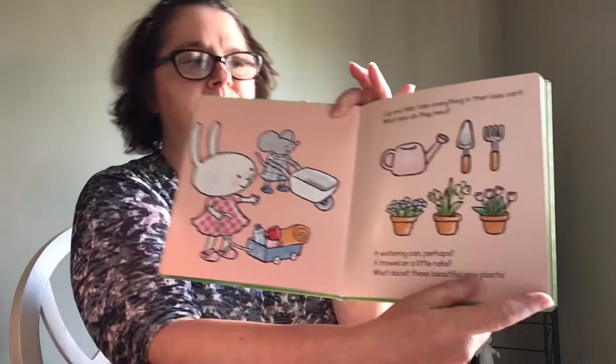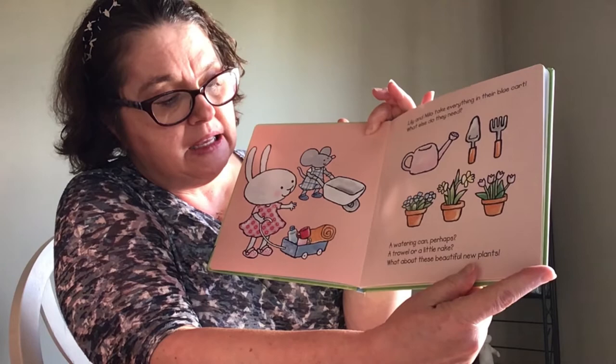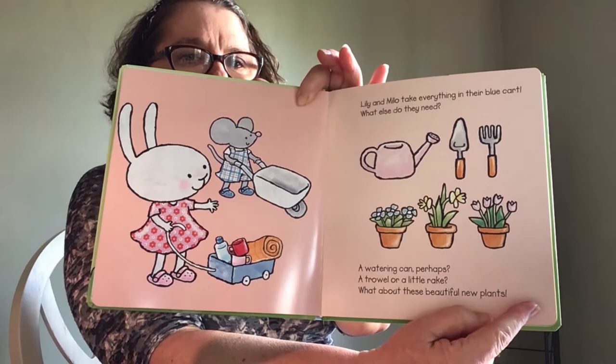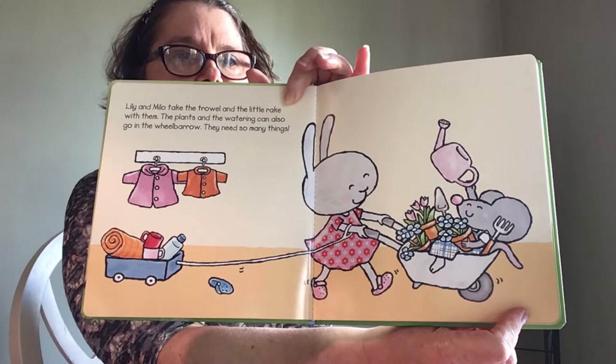What else do they need? A watering can, perhaps? A trowel? A little rake? What about these beautiful new plants? Let's see. Lily and Milo take the trowel and the little rake with them. The plants and the watering can also go in the wheelbarrow. They need so many things. Look at them. Milo is in the wheelbarrow too.